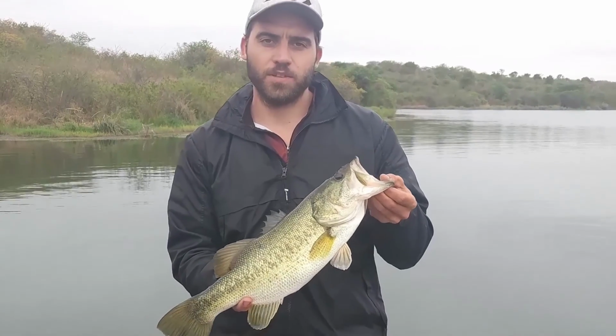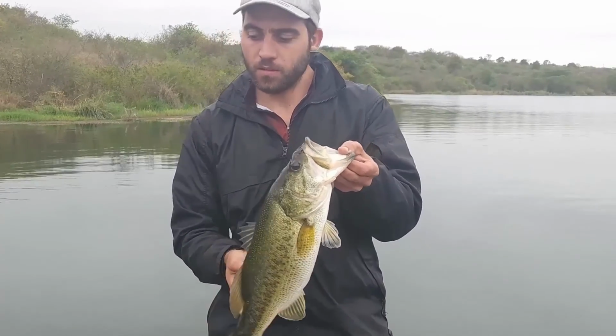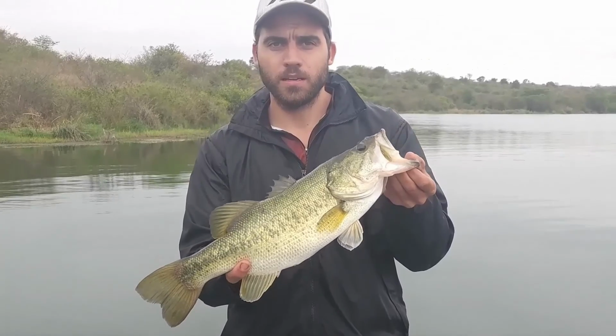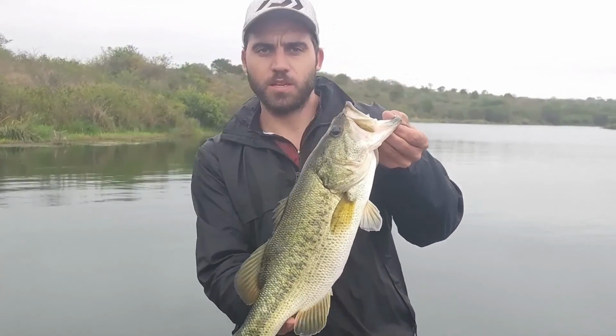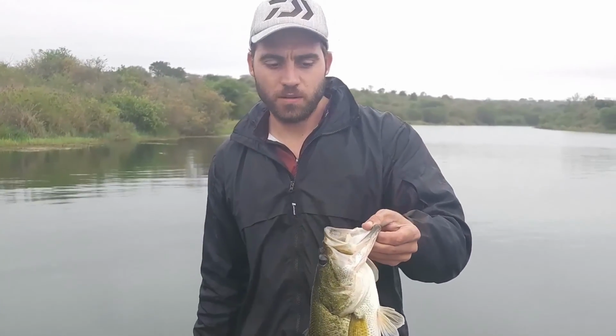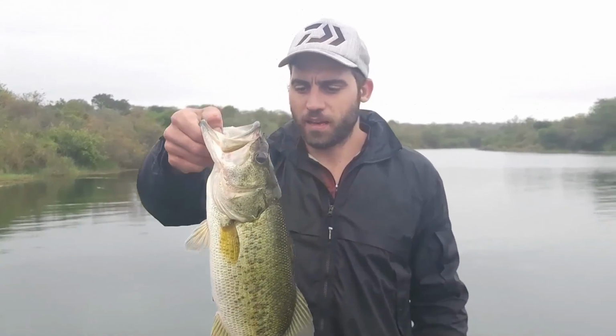Okay guys, that's second fish of the morning. Yeah, 1.5 kilos again on the Z-Craw, fishing the Zoom Z-Craw in 420 color. And yeah, that's a nice one. That's how we want to see them today. Maybe catch one or two more of these, or a bigger one than this, and we'll be over the moon. Okay, let's get him back.